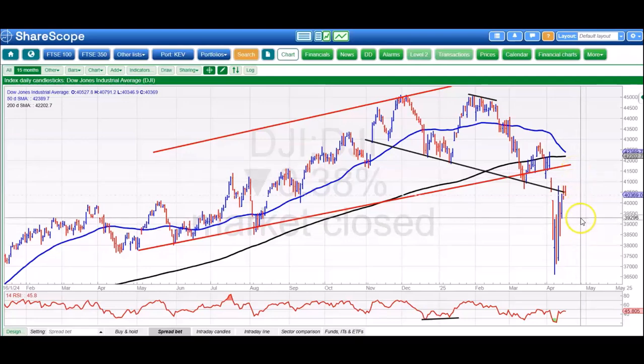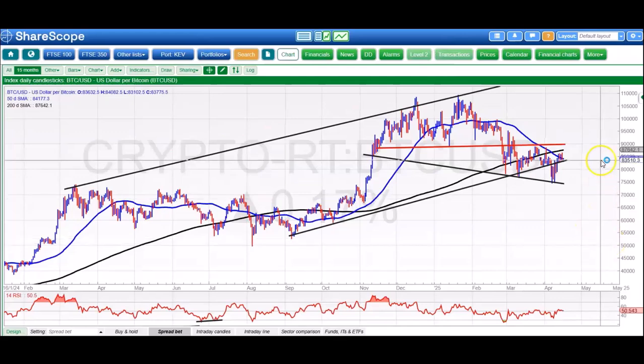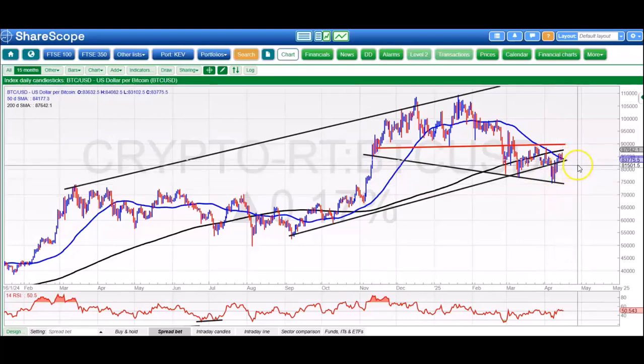In terms of support, we're hoping that it will now be well above the 39,000 level. Moving on to Bitcoin, and here this has been recovering with the equity markets. RSI still at just above neutral 50, still near the 50-day line, and still near the floor of that rising trend channel. So 83,000, the line in the sand.